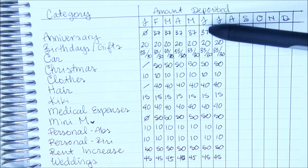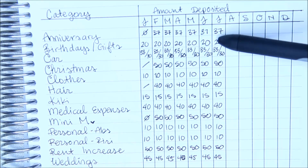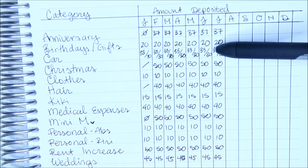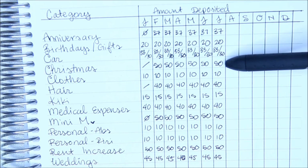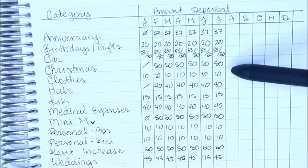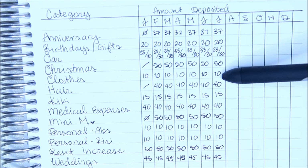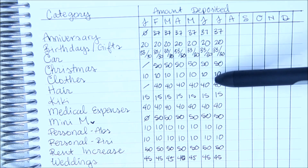So for our anniversary, we've been funding $37 a month. Birthdays has been $20. Cars, like I said, we have two different funds, so $33 goes into registration and $30 goes into maintenance. For Christmas, we've been doing $50. We're actually bumping that up to $100 starting this month. Clothes has been $10, which is really low, but we really don't need many clothes. So when we do, we will just pull from personal funds or something like that. But yeah, that's been pretty manageable.